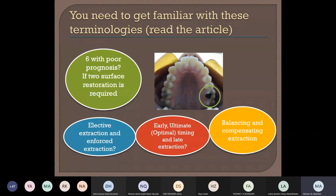Now we will come to the case of 6s of poor prognosis. Again, go back to the article that we gave you as a reference. These guidelines have lots of terminologies. It's important to get used to the terminologies involved. So if we say first permanent molar of poor prognosis, what we mean is a tooth that has at least 2 surface areas of cavity or filling, or a tooth that has enamel hypoplasia, for example. These molars are called poor prognosis.